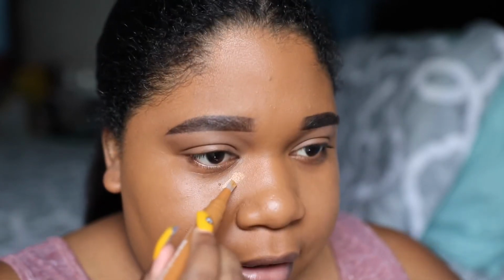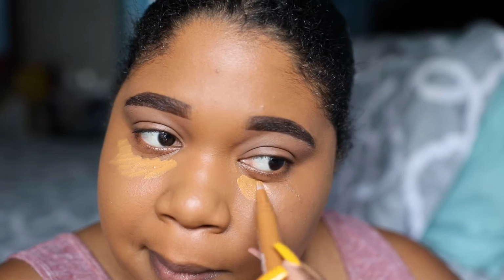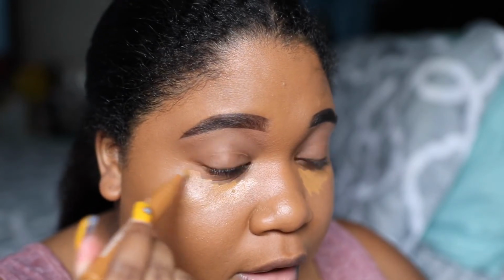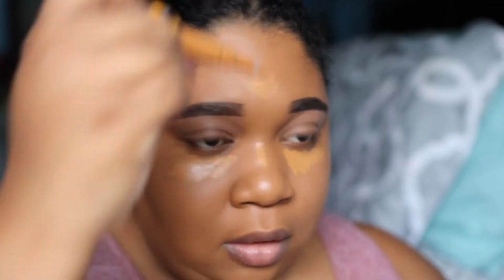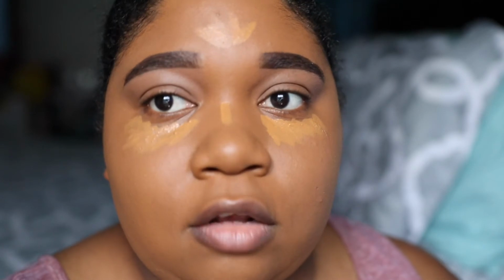Okay, all right. That looks much brighter on the face versus on my hand. I'll say that. This kind of spreads pretty far. I'm actually just taking what's on the back of my hand too and putting it back on the brush to spread under the eyes, and I like it. I like that. A little bit goes a relatively long way. All right, product is applied.